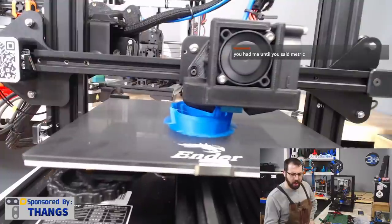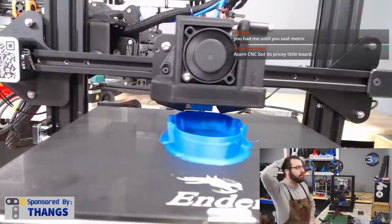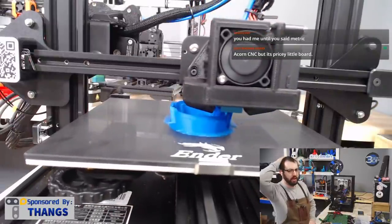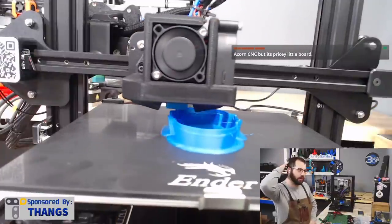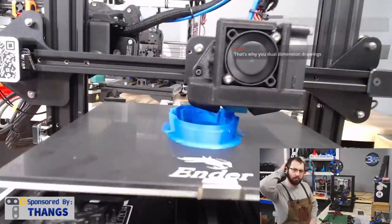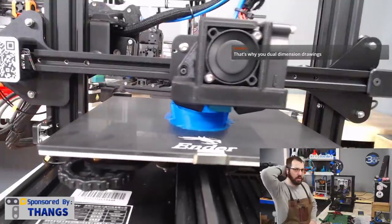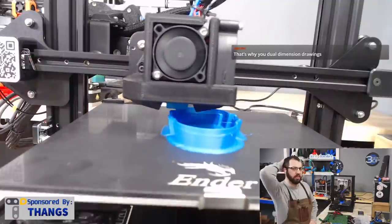Acorn CNC. Now here's a question. I know Duet 3, they boasted that the 5160s on it are super beefy and can handle NEMA 23s, but can RepRapFirmware, I don't think it can fully support CNC, like all the milling operations, like G17 and all those funky G-codes that are native to CNC that don't exist in 3D printing.